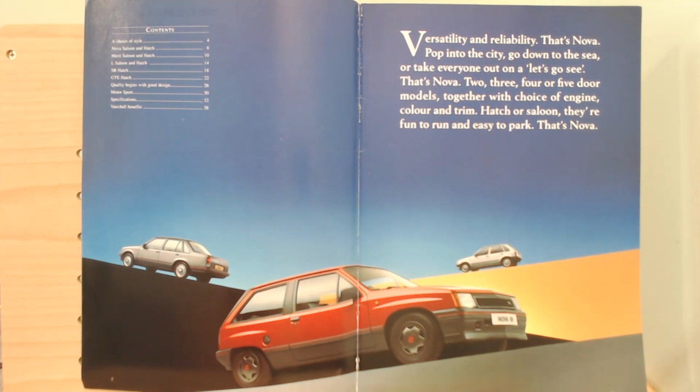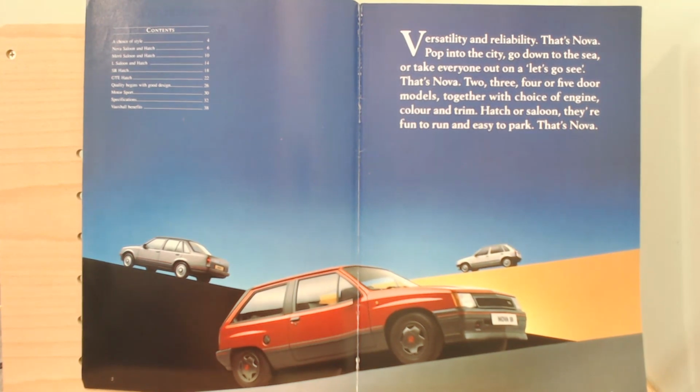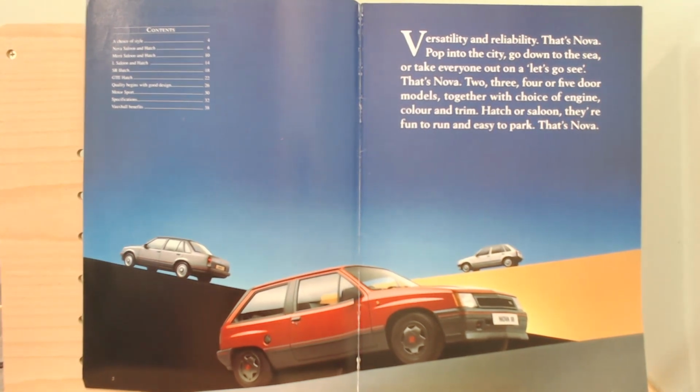So here we go, inside the first cover now, showing the contents, and the main car featured here is actually a Nova SR, showing it as a hatchback, 3 and 5 door, as well as this saloon which you could have as well, here featuring a 4-door version. At the top here it says versatility and reliability. That's Nova. Pop into the city, go down to the sea, or take everyone out on a let's go see.